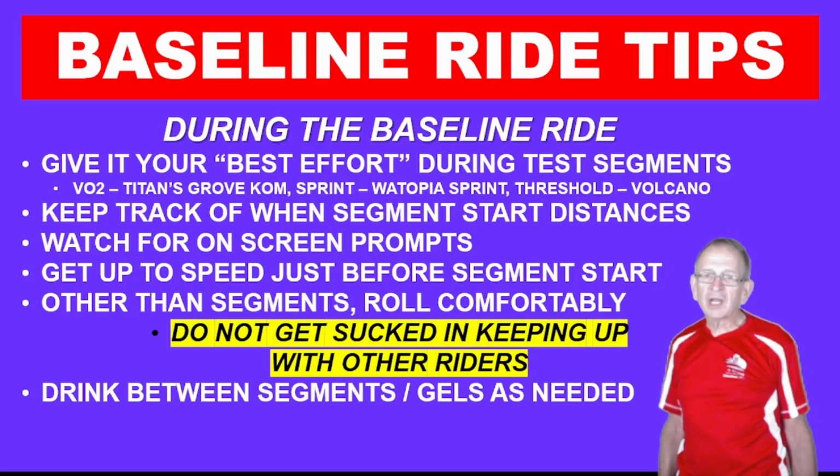Most importantly, do not get sucked in to keeping up with other riders on the baseline ride. Keep in mind there's no drafting, and there's no prize for finishing before or after other riders. This is simply a test of your capabilities. And between the segments, again, ride comfortably, and it's a good opportunity to take a sip, and if you need it, perhaps a gel, especially before the Volcano KOM segment.